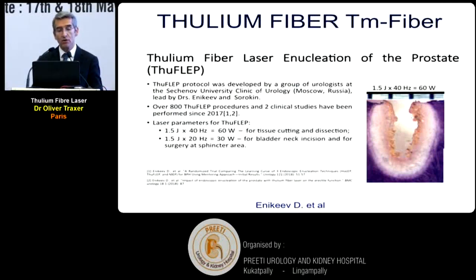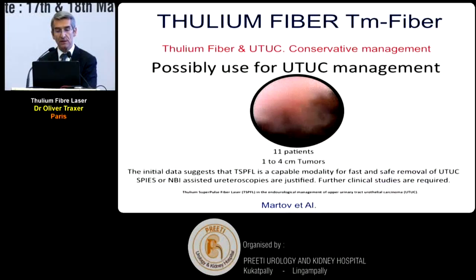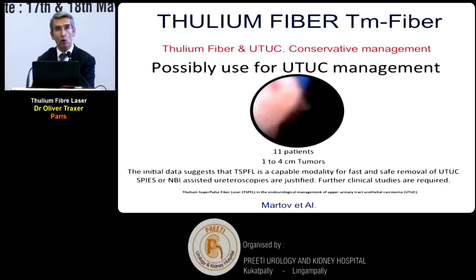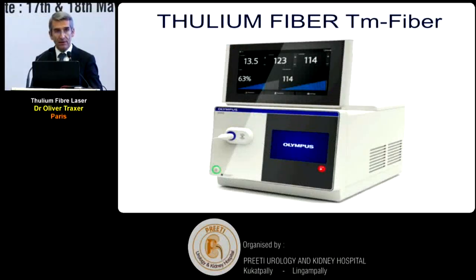Also, let you know that thulium fiber is really efficient to enucleate the prostate and to do something similar to HOLEP. It works very well. And Dr. Enikev from Moscow has a great experience with this system. Dr. Martov, again, also confirmed that it's possible to use thulium fiber for the conservative treatment of urothelial tumor. And this is the machine.